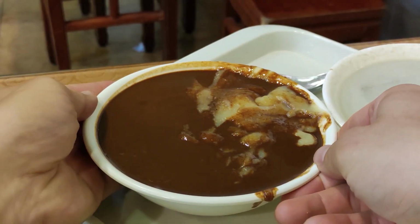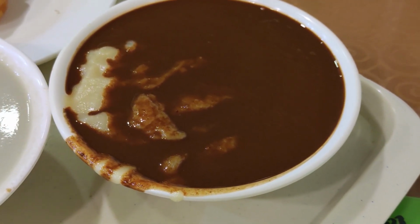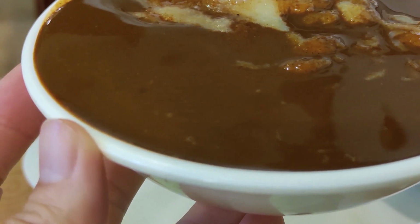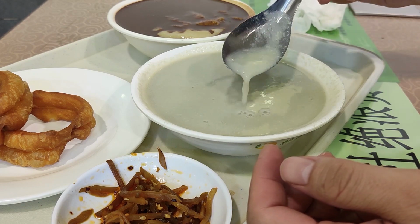Also, another thing that I haven't tried before is called 面茶, thick porridge made of millet. And on top, there's like sesame paste, and you don't use a spoon, you just slurp along the edges so you can get the sesame paste and the millet paste in every bite. Let's get started with that 豆汁. Well, let's have a smell first.